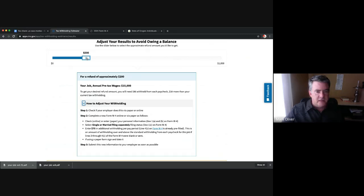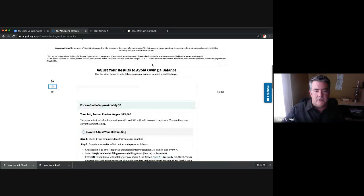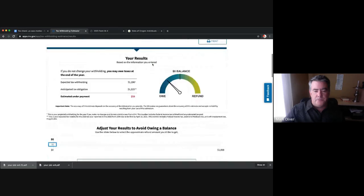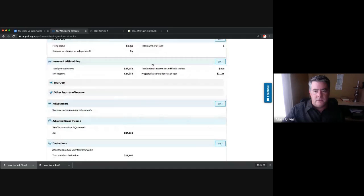Or let's say that taking $75 out of each pay stub between now and the end of the year is too hard. Maybe you could lower that to $100. In this case, you'd want to have an additional $70 withheld. $50, you'd have $61 withheld. Or you could just write a check for $29 when the time comes. So, that's the kind of thing you can do with this.